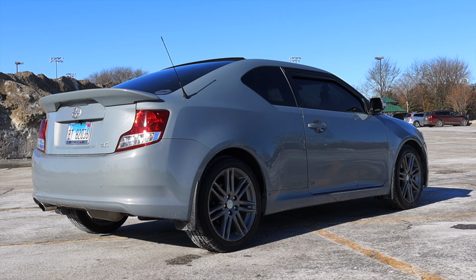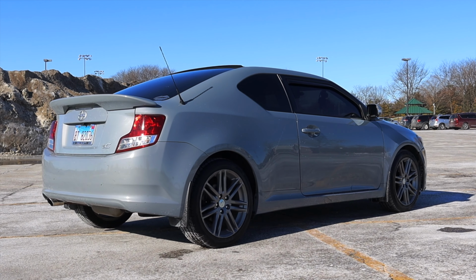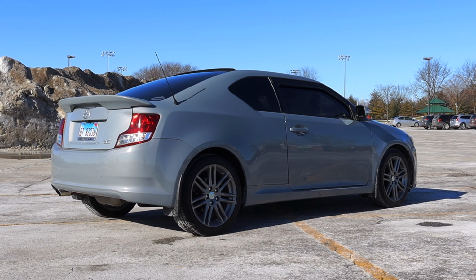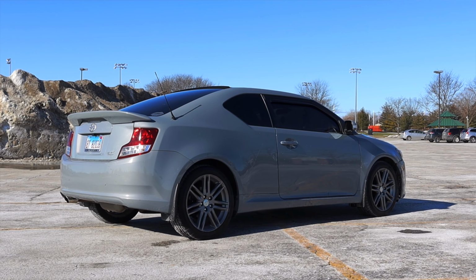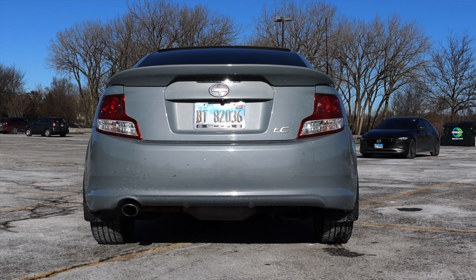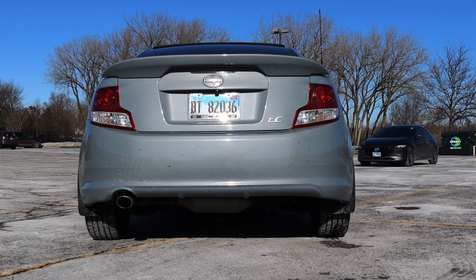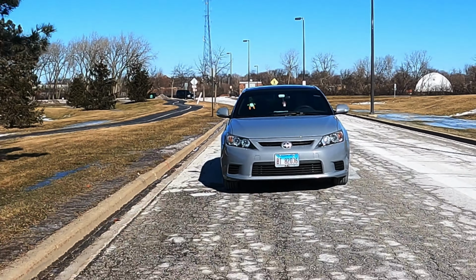And I'm sad to see that a lot of Scions lived on, but the TC didn't. And I think that that's a shame. I think of all the Scions that deserved to make it out alive, I think the TC was one of them, and unfortunately it never got that day. I really like this little car. If you're looking to get into cars, modifying cars, just having a unique daily driver that isn't your parents' Toyota Camry, look into an older TC.